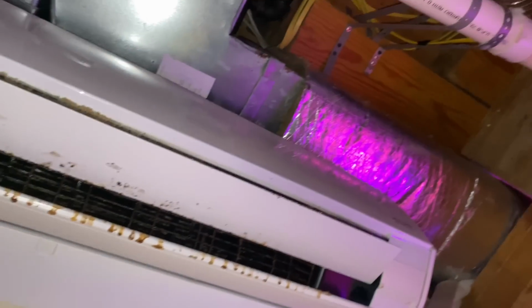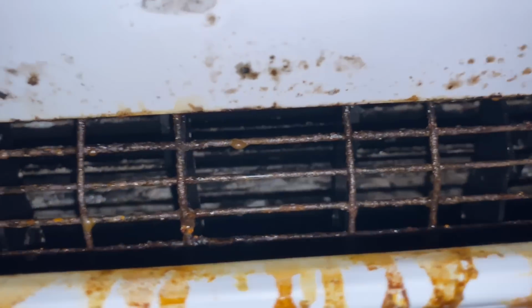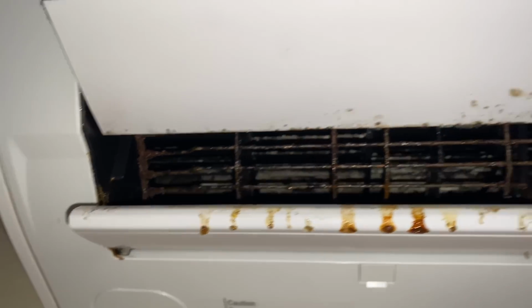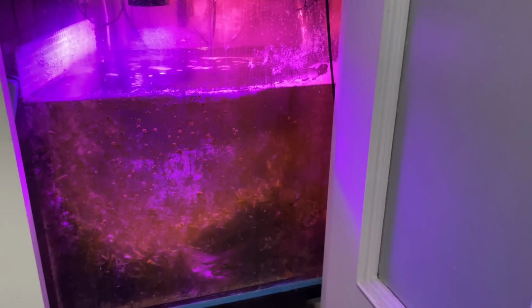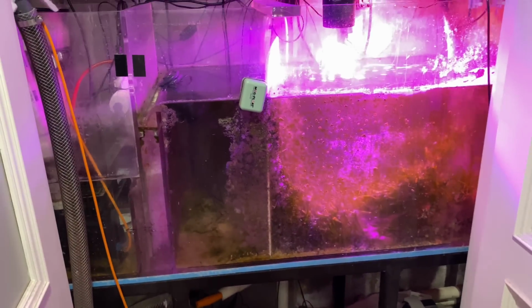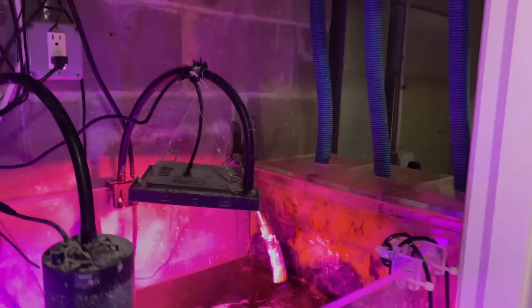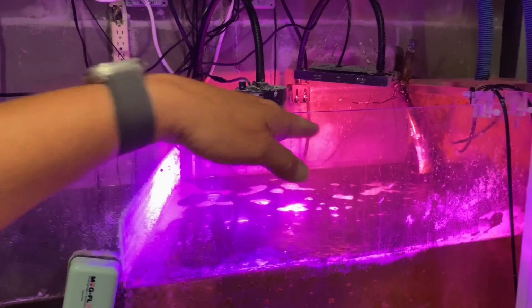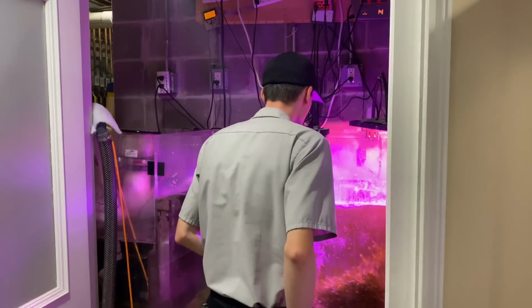And up here is this, unfortunately, neglected unit. And she's not really working anymore. There's so much buildup on that blower wheel that I just can't handle it anymore. Check this out, by the way. This is part of the life support system for the tank that is above us. This is my height, so it's big. Almost as tall as Daniel.